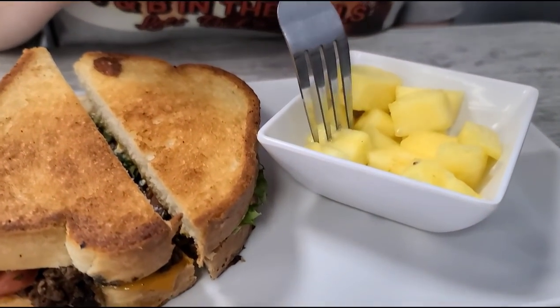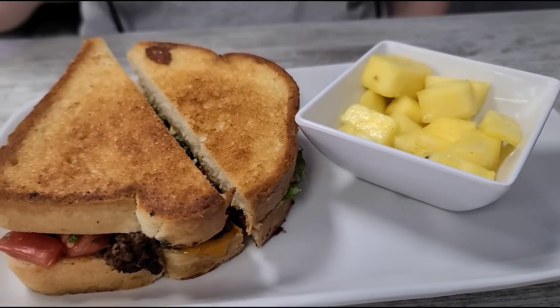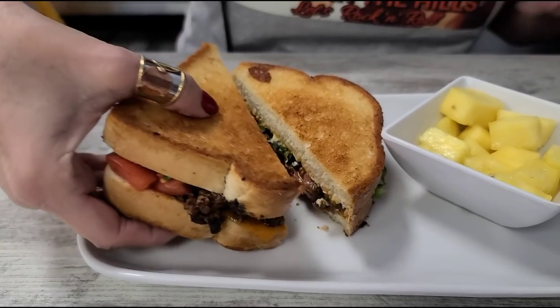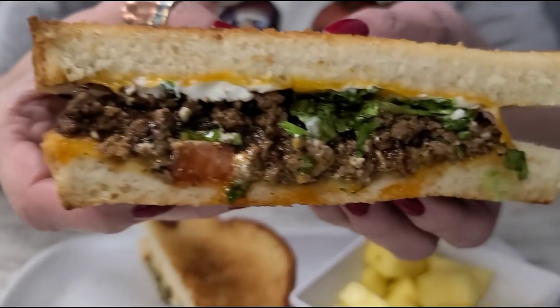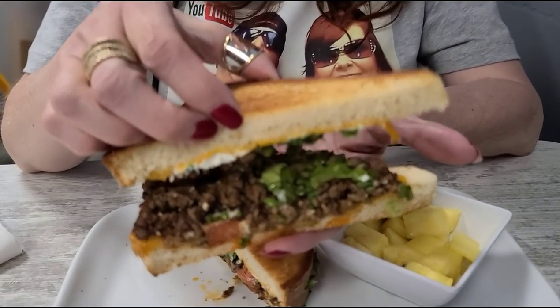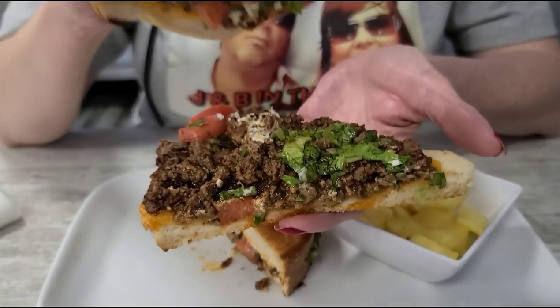Definitely fresh. Soft, too. Give you quite a bit of it. Yeah, sometimes pineapple's hard as a rock, and I love fresh pineapple. Okay, try that out. Let's see the side look. That looks pretty good. A good size piece of bread. Look at the meat. There's a lot on there.